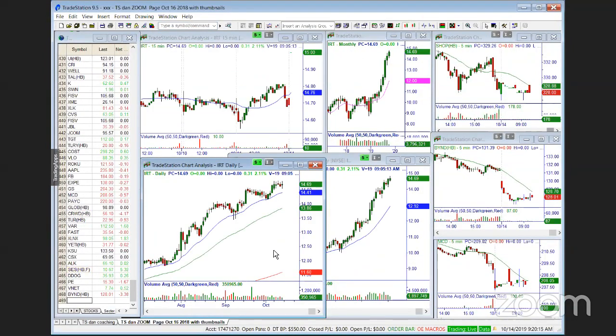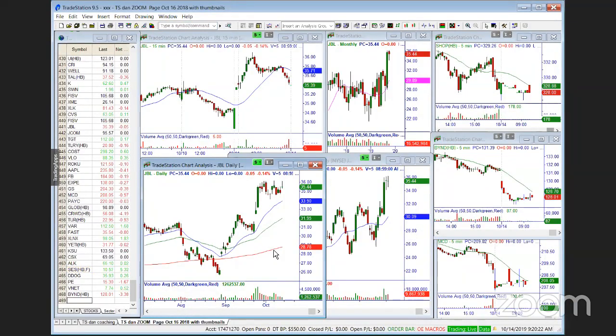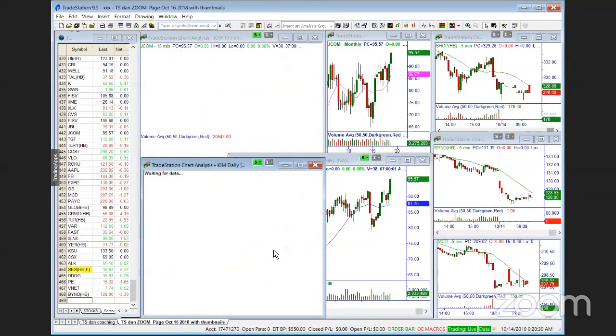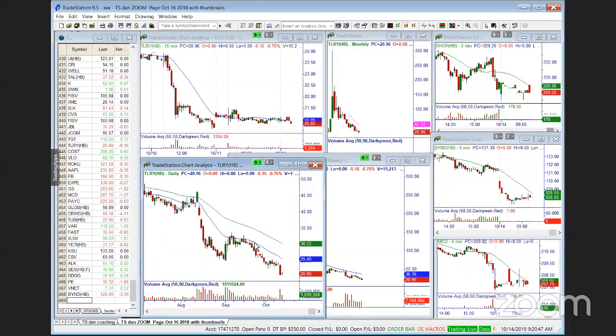IRT, long stock. IYT, put spread. Jable, covered call as a core trade. JCOM, bought the breakout. We're in trail mode. Kim, another core trade, long stock. SITC, another core trade. Look at this monthly. Head and shoulders bottom on the monthly with a price void. Target we talked about.